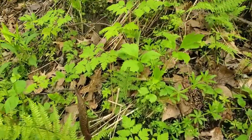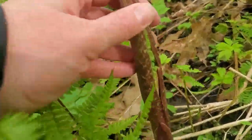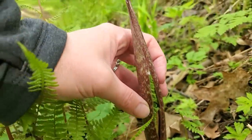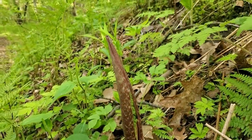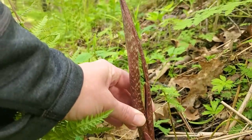Okay, one last Jack in the Pulpit. So this one is that sheath I was talking about. You can see it growing inside. The sheath will split open and it will kind of spread out the top, but this one hasn't flowered yet, and this is what it looks like before it pops out.